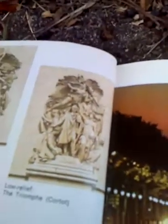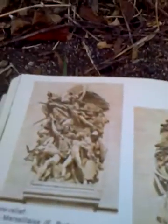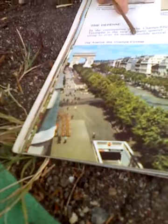These are shown on their low relief, the Triomphe by Cortot, and La Marseillaise by Rude. Rude or something. Low relief. R-U-D-E. This is the Avenue des Champs-Élysées.